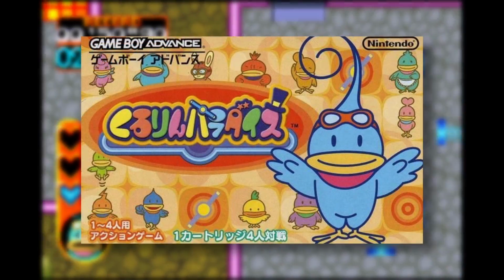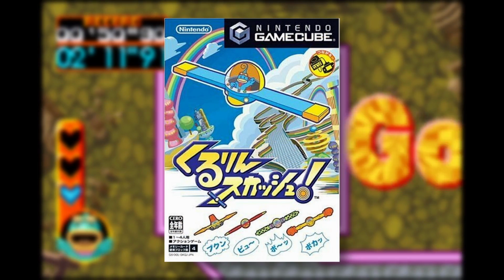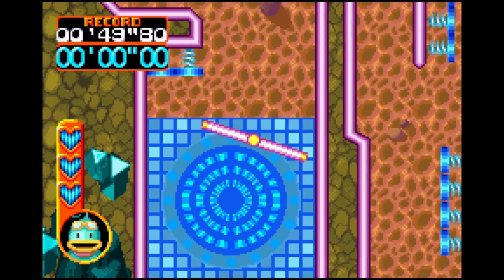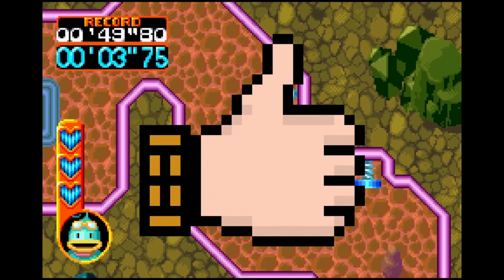It also got 2 sequels, one also on the GBA and another on the GameCube, and those unfortunately never left Japan. As for this first game, while it's not winning any Game of the Year awards, it's a great new IP that I think you should definitely consider checking out, even nowadays. It's an easy thumbs up from me.